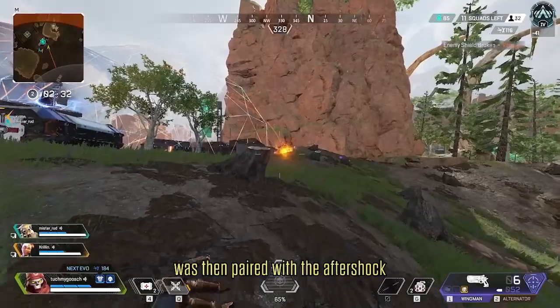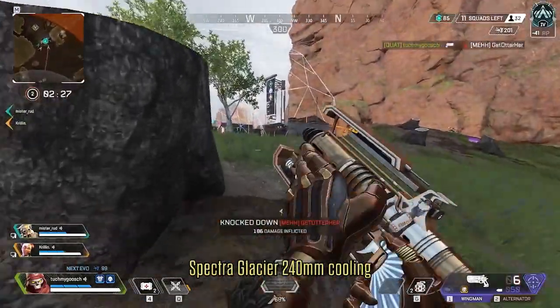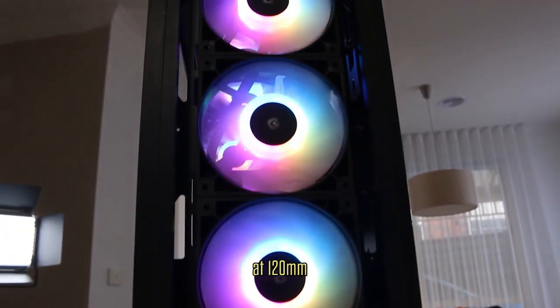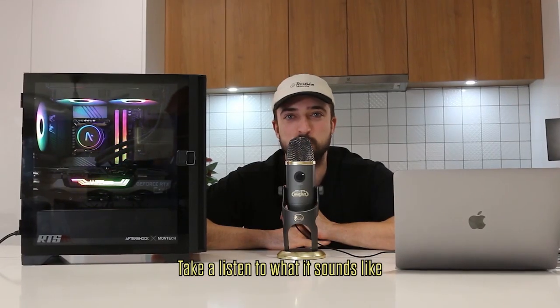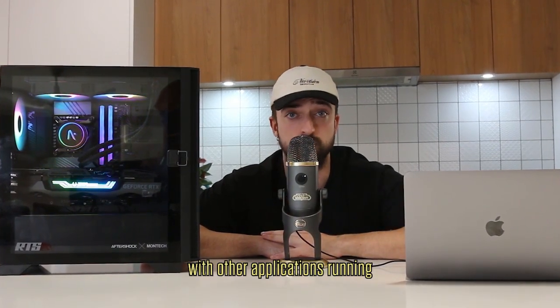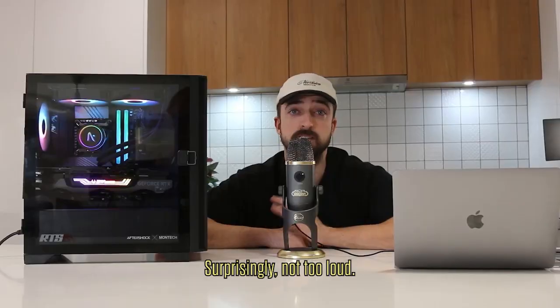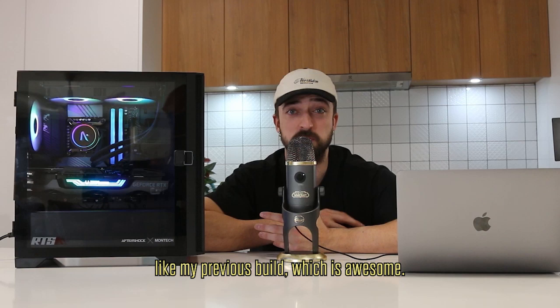This combo was then paired with the Aftershock Spectra Glacier 240mm cooling and the F21 fans that I spoke about before, 6 of them at 120mm to keep this thing ridiculously cool. Take a listen to what it sounds like when I was doing some of these file changes I talked about before and put it under some pretty heavy load with other applications running at the same time. Surprisingly, not too loud, and it doesn't sound like an aircraft hangar like my previous build, which is awesome.